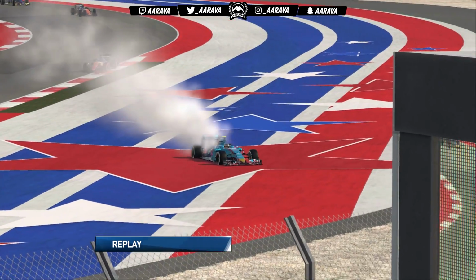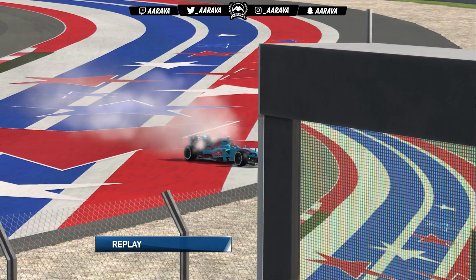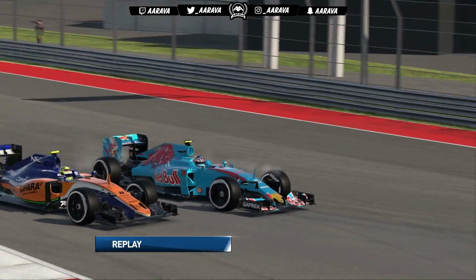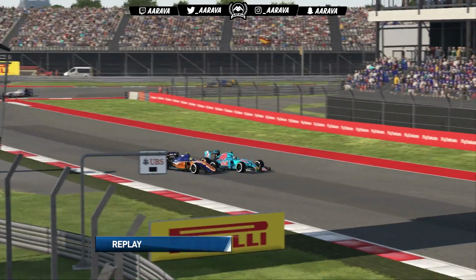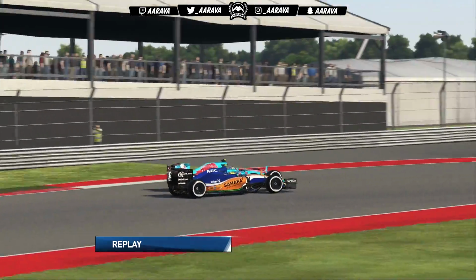Huge one for Toro Rosso, and that'll be a little bit concerning for me also, and Christian Horner, obviously having the same Renault engine, so that's a little bit concerning. But such a shame really, because earlier on in the Grand Prix, Giovinazzi showing here having some great battling with the Force Indias, trying to come back.